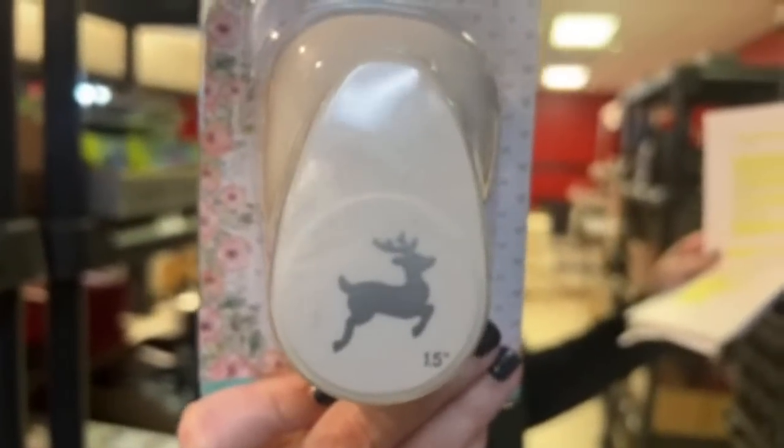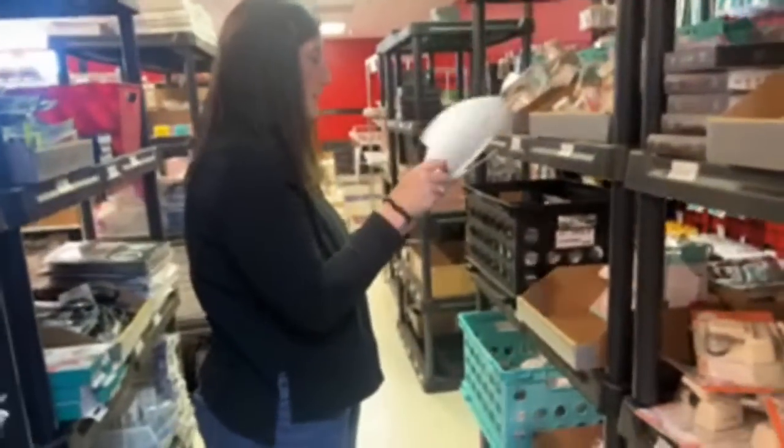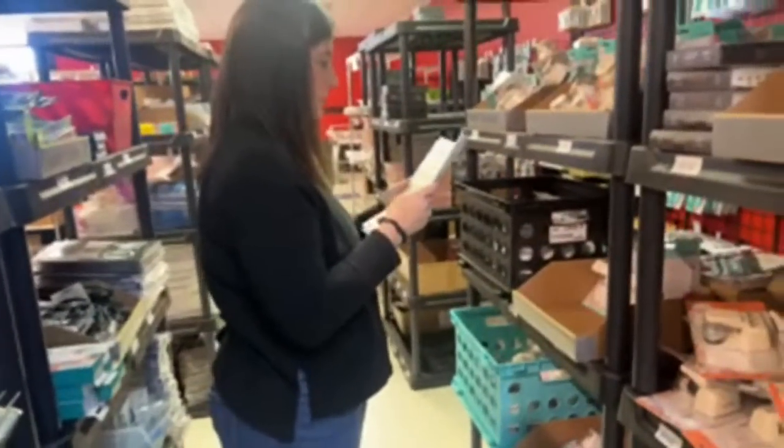The reindeer. Wouldn't that be cute in a shaker? Like one of each, Rudolph and all of them? I thought you said yes with a list.